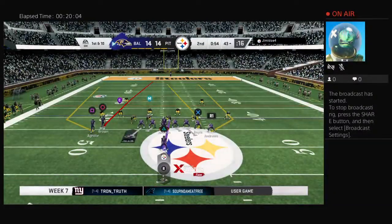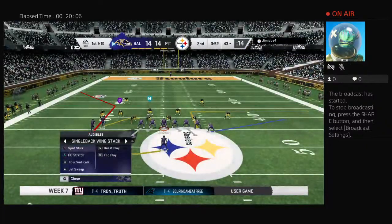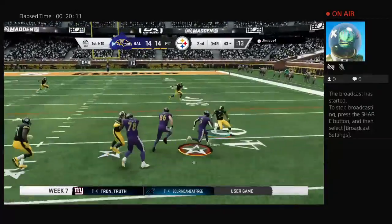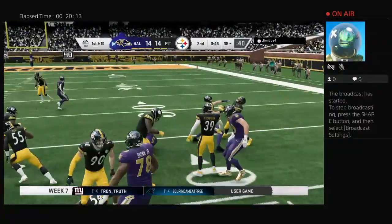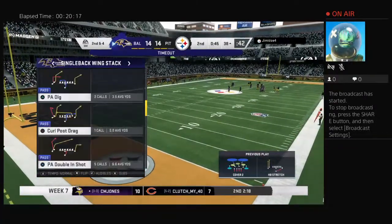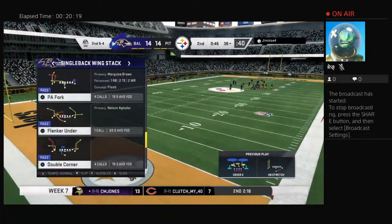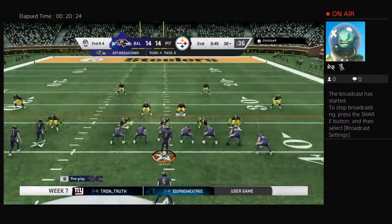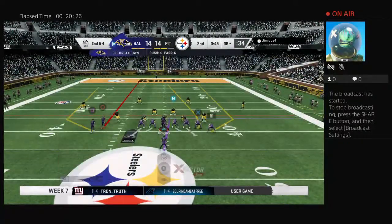Here we go, G. Get off the field. Check. 55. They stick on the ground on first down with Hill. He'll get a nice chunk there on the first down run, and it's 2nd and 4. Now the Ravens going to use one of their timeouts as the clock will stop with 45 seconds to go in the first half. The last run got 6, now 2nd and 4.